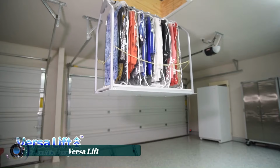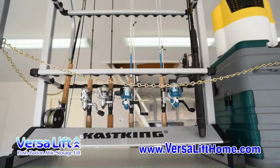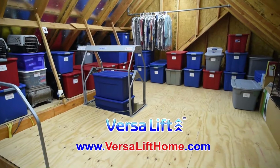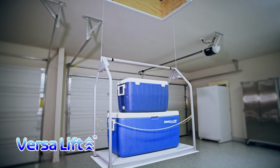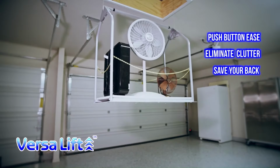The VersaLift is an innovative storage solution designed to simplify the organization of attic or loft spaces by providing a motorized lift system that easily transports items between floors. With just a push of a button, VersaLift can raise or lower boxes, seasonal decorations, or heavy items, reducing the risk of injury from carrying loads up and down stairs.